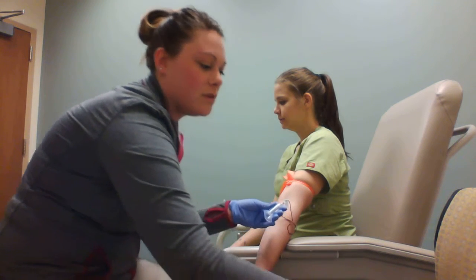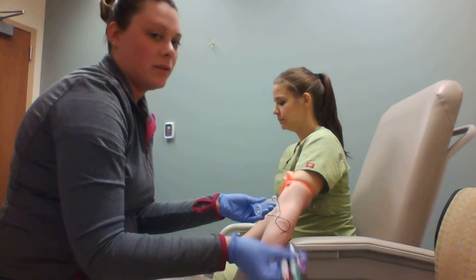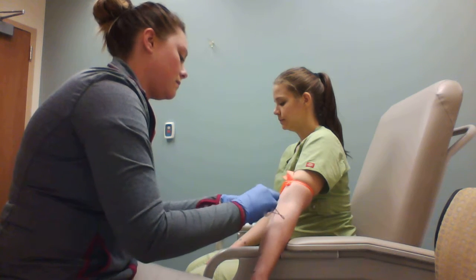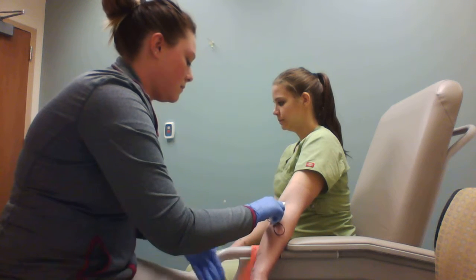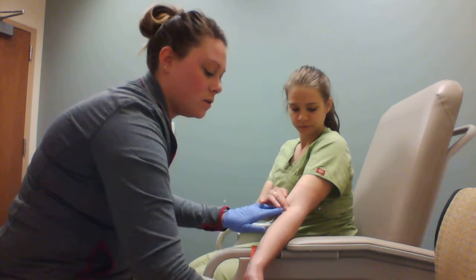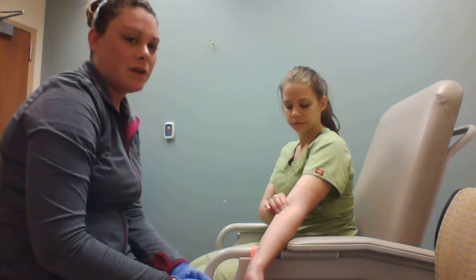After drawing your sample, you want to make sure that you invert your tubes a few times to prevent the blood from clotting. After the needle is removed, you want to hold pressure to stop the bleeding. And as you can tell from my patient, the cue she was giving me is that she felt fine and that I was doing a great job.